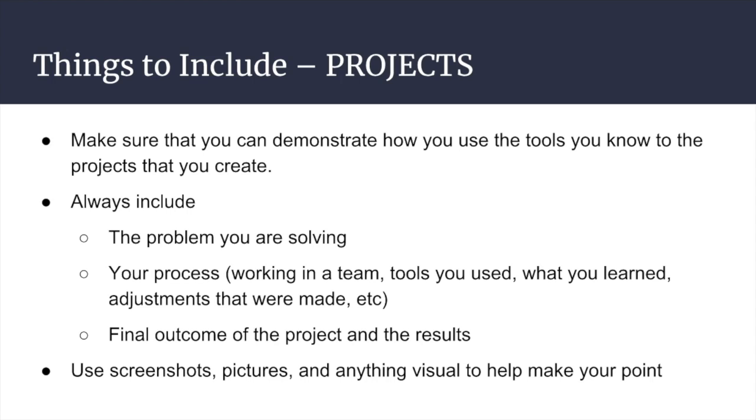Another thing is use screenshots, use pictures, anything visual that will help make your point. So these projects are probably the key to your portfolio. And another thing, I didn't write this on here, but put quality over quantity.